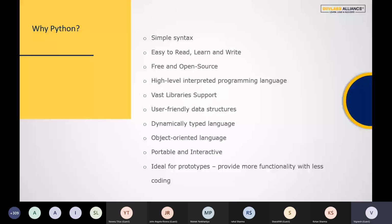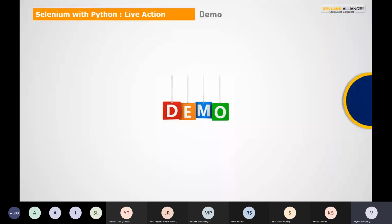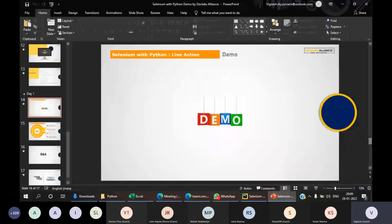Yeah, so then we can jump into a real quick demo session, where I'm going to demonstrate a simple application. We will see how we do it manually, and then how we do it in an automated way. We can take any simple example. I can go with Facebook or something like that.